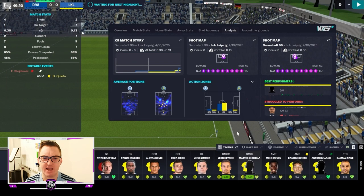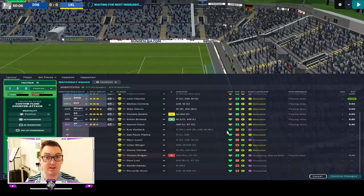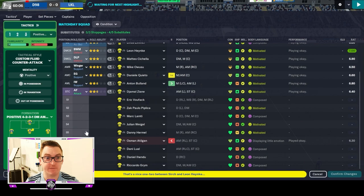And while we are here, it might be a safer idea to put Kachella back on defend as a deep-lying playmaker, because we are struggling a little bit, even though we are playing against only 10 men. And up to the hour mark, still nil all with not many highlights. In fact, none in our favour so far, apart from that early red card to Darmstadt. So I do feel like we need to shake things up here.